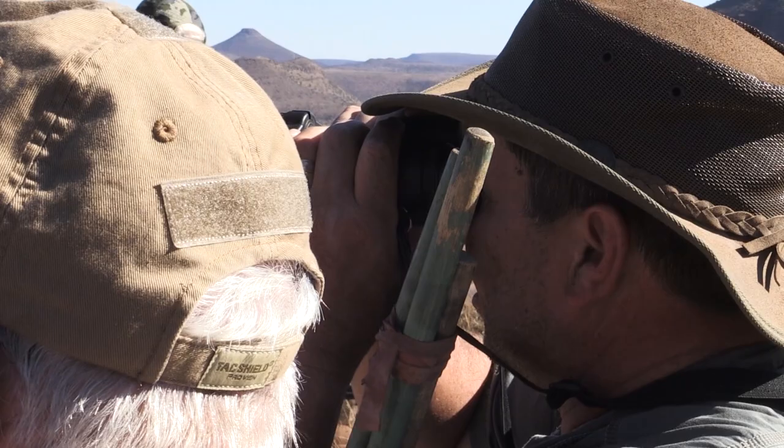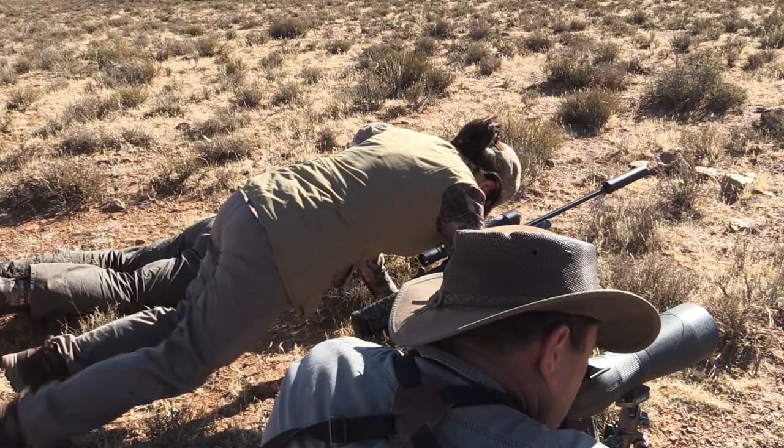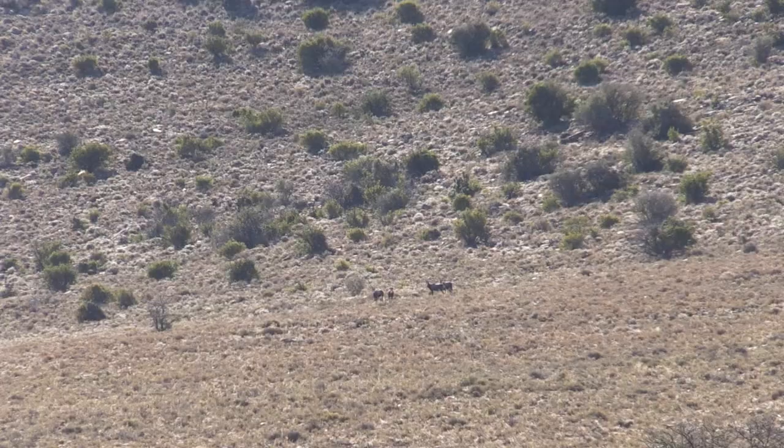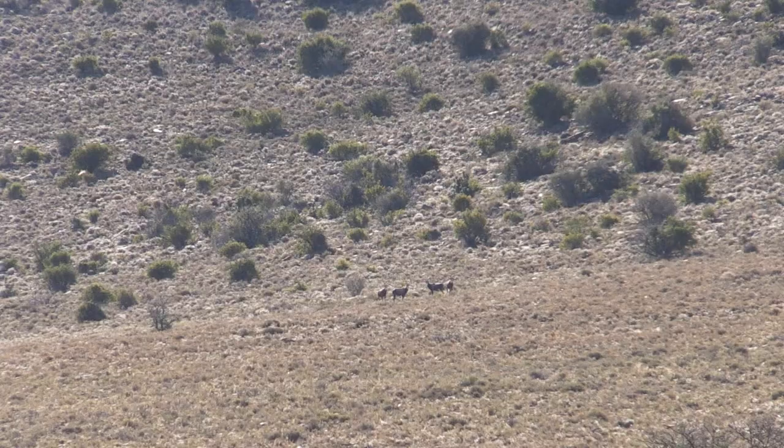They're standing about 600. Mark's got the range there. Are you second from the left? Second? Yeah, second from the left. Okay, there we go. He's facing right now. He's just... You got him? Second from the left, go.